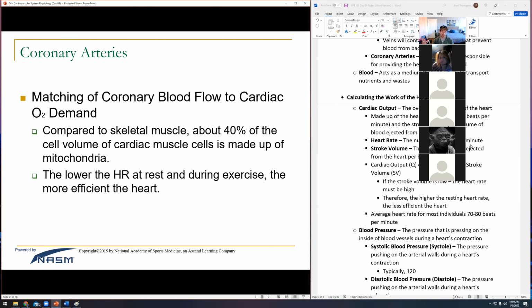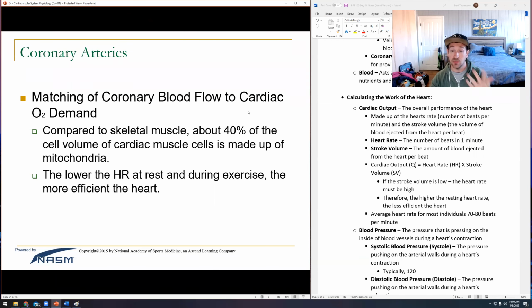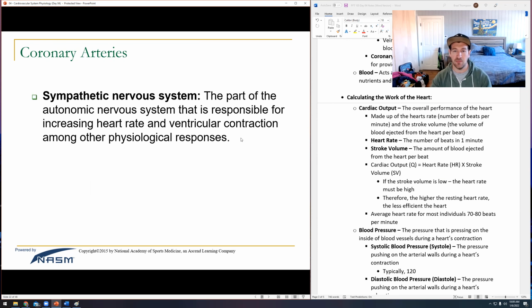Or let's say you start exercising, you're lifting weights. You produce lactic acid as a byproduct. So now lactic acid's running through your blood and your heart's like, whoo, that is some acidic blood. And it starts beating faster. So that is how your body sort of matches your blood flow to your oxygen demand. And it's all under the control of what we call your sympathetic nervous system.